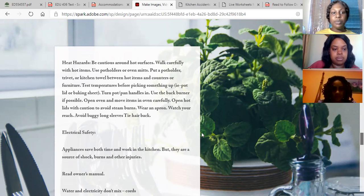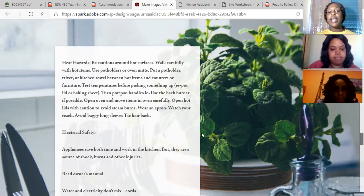So we want to test temperatures before picking up something. Example, pots, lids, baking sheets. Turn pot handles in. Use the back burner if possible. Open the oven and move items in the oven carefully so that you don't end up touching the top or the bottom or one of the pans inside the oven and end up burning yourself. Okay, everybody understands the point that I'm making about getting burned, being cautious of your heat hazards.